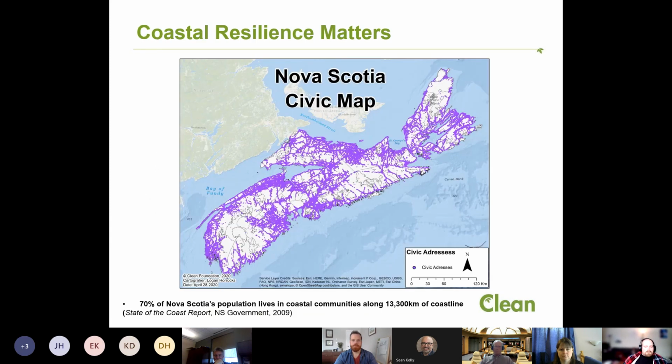And I'm sure I don't have to explain that coastal resilience matters, and that the coasts matter to our population here in Nova Scotia. This map here is showing civic addresses all across Nova Scotia. So each dot is where somebody lives. And we can see from this map that 70% of Nova Scotia's population lives in coastal communities. So when we're talking about the coasts of Nova Scotia being impacted by sea level rise, we're also talking about 70% of our population. So it's this huge, huge issue.